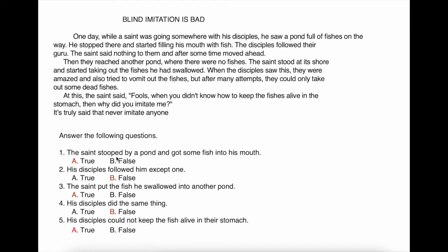1. The saint stopped by a pond and got some fish into his mouth. This is true. His disciples followed him except one. Biri hariç hepsi onu takip etti. This is false. All his disciples did the same thing. The saint put the fish he swallowed into another pond. That is true. His disciples did the same thing. They couldn't, because all the fish were dead. His disciples couldn't keep the fish alive in their stomach. That is true.